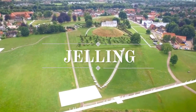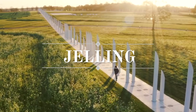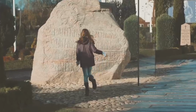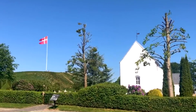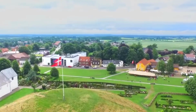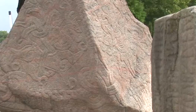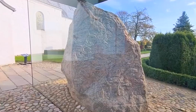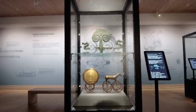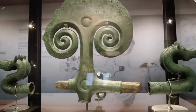Number 9. Jelling. This city has some of the most important monuments of the Viking past in all of Europe. In 1994, it was declared a UNESCO World Heritage Site. Jelling has 2 burial mounds and the 2 runestones erected by Kings Gorm and Harald in the year 900. In the Jelling Center, you can learn about the Vikings with interactive exhibits. And by the way, these locations are set in a place of outstanding natural beauty.